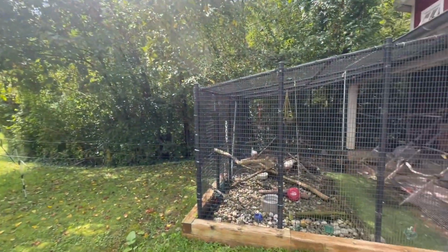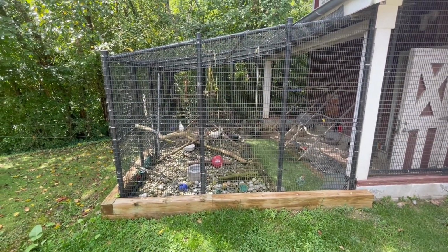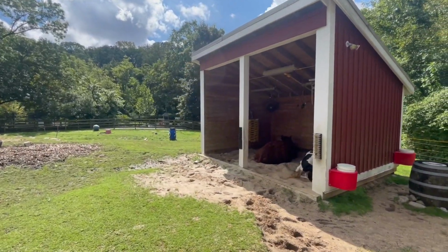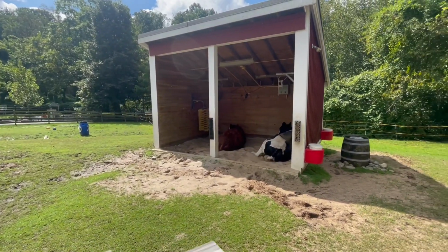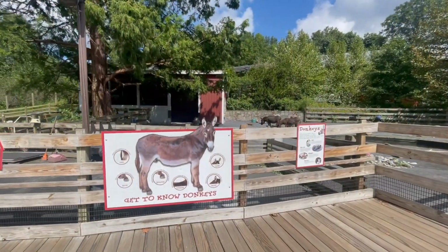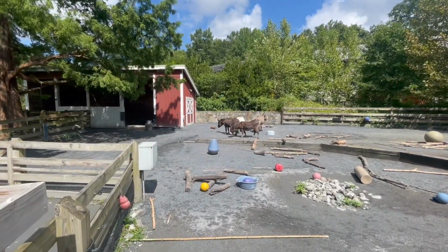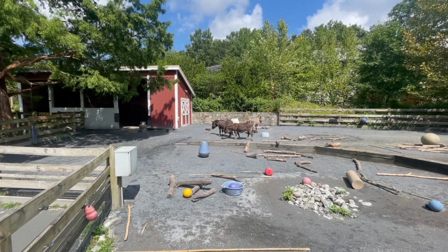They have domestic chickens. Look at them in their chicken coop. We got cows. Megan, we gotta go. We got cows. Cow. And of course, you know that I am more excited about the donkeys. Look at the cute little baby donkeys. Careful, he's an ass.